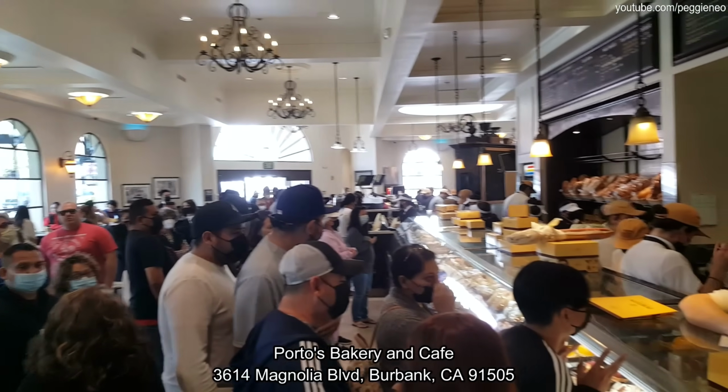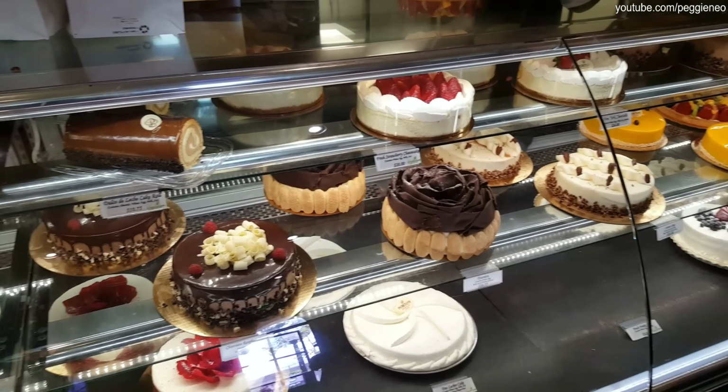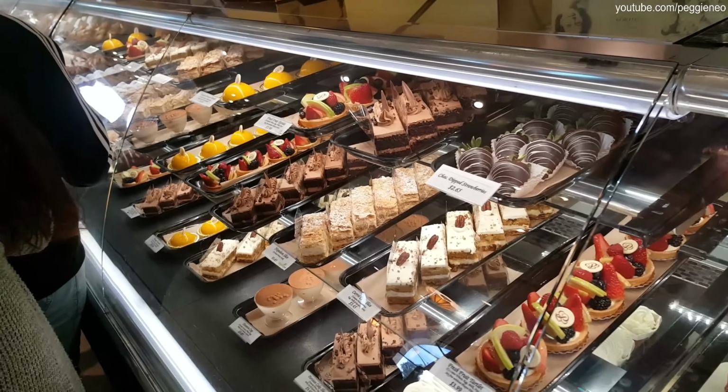And they serve a lot of Cuban dishes as well as a lot of nice looking and delicious pastries and cakes. They have a few locations here in Los Angeles, only in Los Angeles, but the good news is you can order their food online. You can go to their website and they ship it to you nationwide. Like these chicken croquettes, they can ship it to you. So that's the good news if you're not living here in Los Angeles and you would like to try the food.